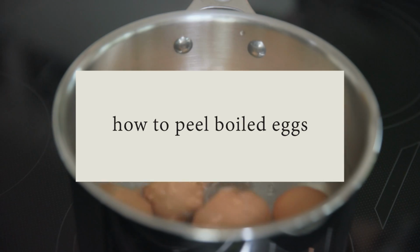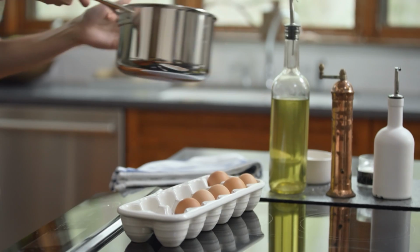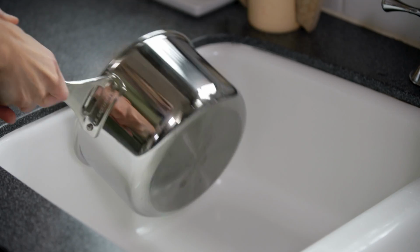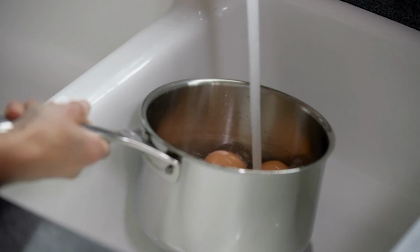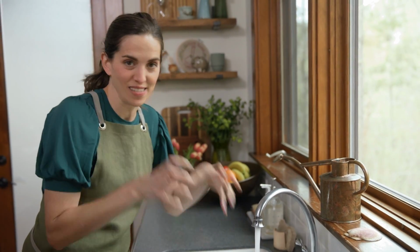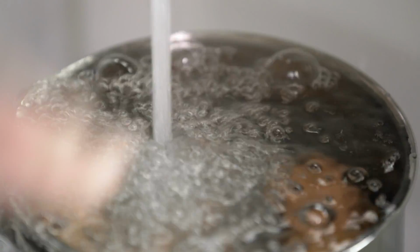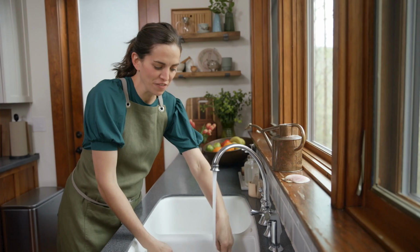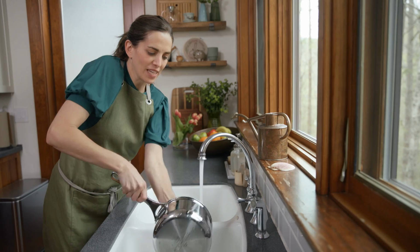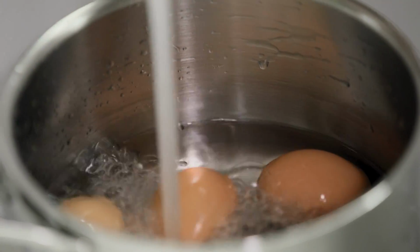Okay, that's it. I'm gonna pour off all of the hot water carefully, and then immediately start running cold water on top of the eggs. This is gonna stop the cooking of the eggs, otherwise they'll just continue to cook in their shell. After I've filled the pot with cold water, I'm gonna feel it still a little warm because my pan was hot, so I'm just gonna dump it out once, hold the eggs back with my hand, and refill it, and this will ensure that the eggs are sitting in cold water.